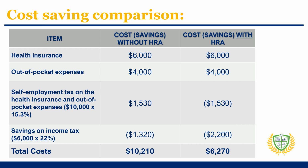Using the personal health insurance deduction for self-employed people, she can deduct only the health insurance premiums off of her income. So, she still pays self-employment tax on the $6,000 of business income that she had to qualify for this deduction, but will save on personal income tax. The out-of-pocket expenses are only deductible when they exceed 7.5% of her adjusted gross income. In most cases, ordinary healthcare costs don't reach this level, so these costs won't be deductible.